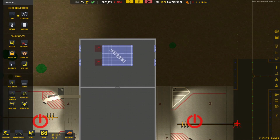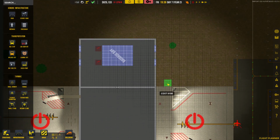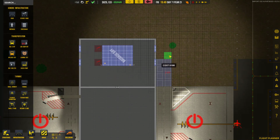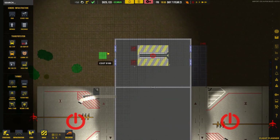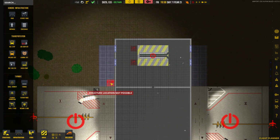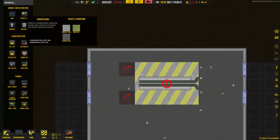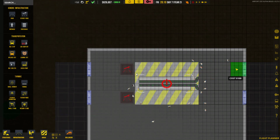Okay, so from an infrastructure point of view, I want to add some concrete service roads. Like such, and I'm wondering if I can do that, or whether I should probably just do that, and we'll do the same thing on this side. So you can start building all of that. While I've got service roads underway here, I can't actually run the service roads like that.